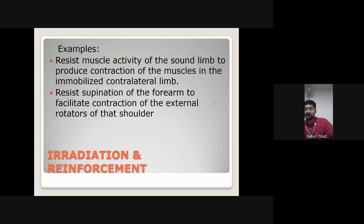Okay, example. Resist the muscle activity of the sound limb to produce contraction of the muscles in the immobilized contralateral limb. Say for example, this side is affected and this side is normal. So whenever I provide resistance on this side, the non affected side, at that time it can produce action on the affected side. So whenever I resist elbow flexion on the normal side, the reaction will come on the left side. Yes, here we are talking about the opposite side.